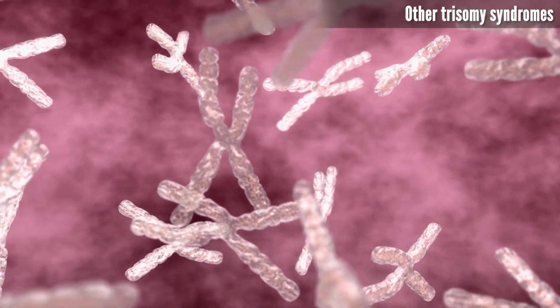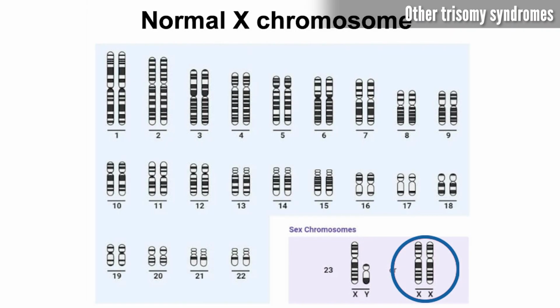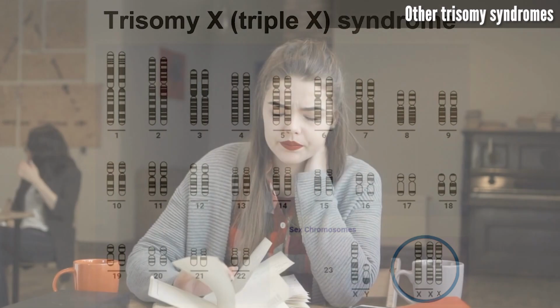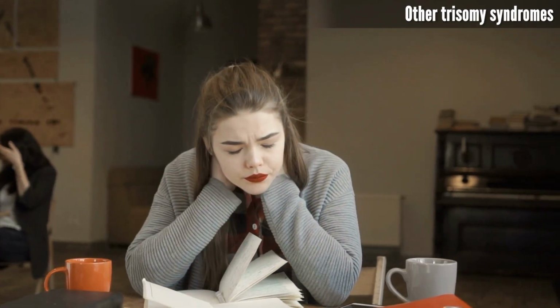There are some other trisomy syndromes. Trisomy X, triple X syndrome, is characterized by females having an extra X chromosome, often leading to mild developmental delays or learning disabilities.